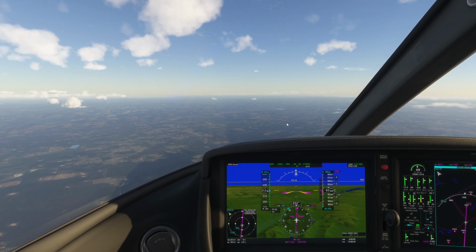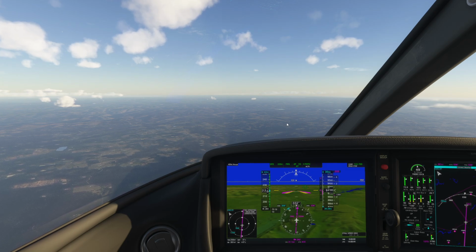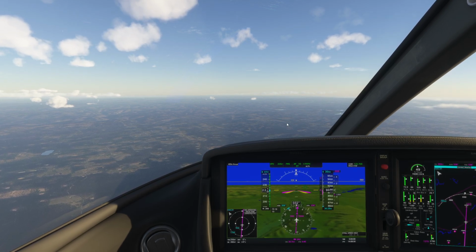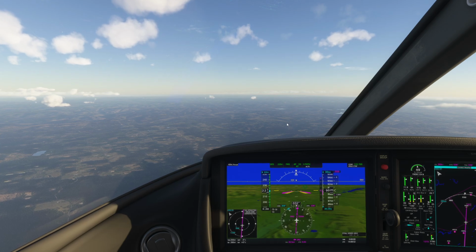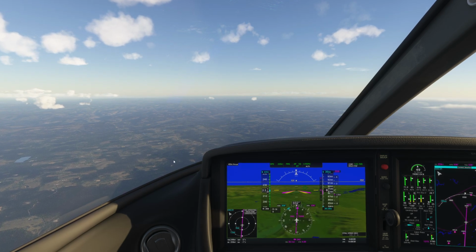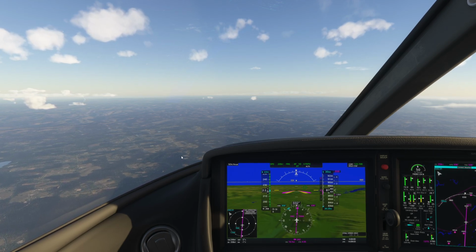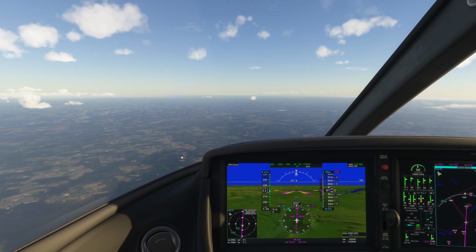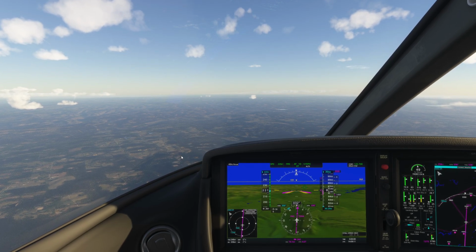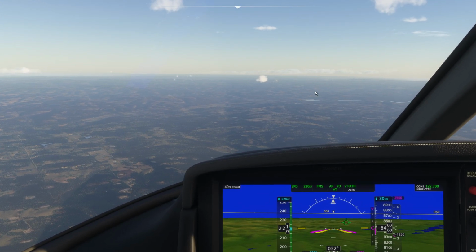But we'll get it down to at least 3,000 feet. Kind of figure out what we got going on. Try to spot the airport. We are now 20 miles out from Clinton. But yeah, you can see the hills kind of going up from Clinton, so I think I see the airport right there.